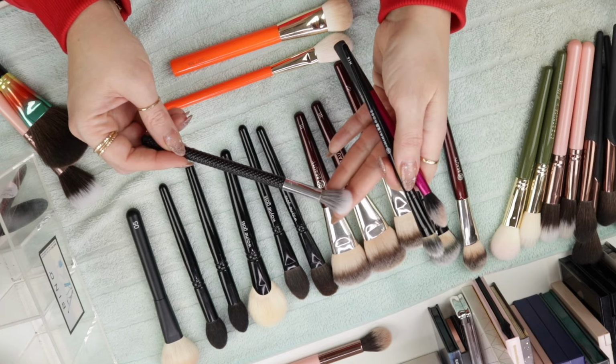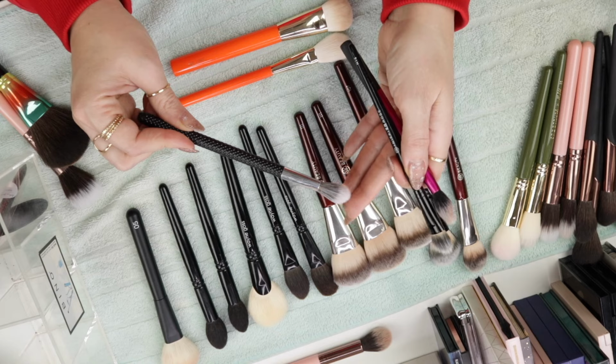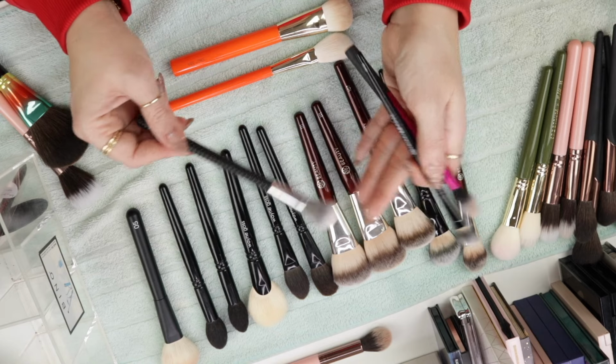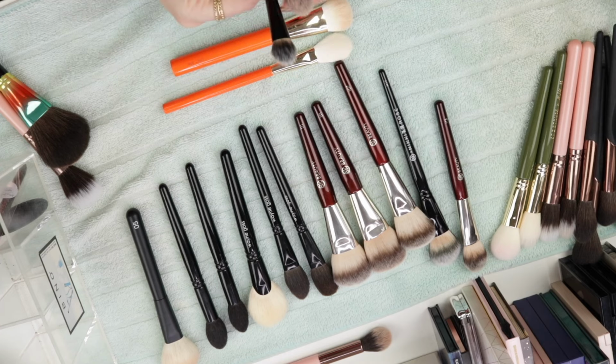This brush I've used for pinpoint highlighter. I've used it for any time that I want a small area covered. I mean, you could absolutely use this for touch-up powder as well. So it has been a good brush. It's just time to move along.